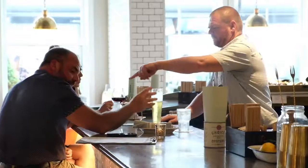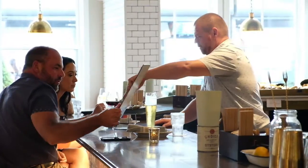So restaurants that are really sourcing food that's more environmentally friendly or more considerate of how it affects the ecosystem really do have a leg up on their competition when it comes to telling the story and making sure that their consumers understand where their food is coming from.